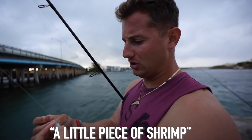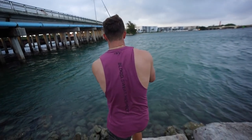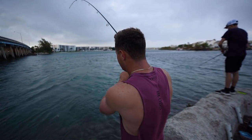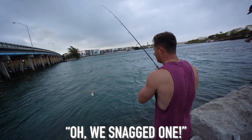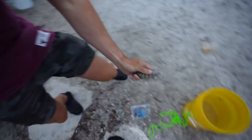So we're just gonna put a little piece of shrimp on here. It's literally starting to rain right now. All right, guys, we might have like 5 minutes of fishing. Oh, fish on, fish on. Oh, we snagged one. This guy is gonna get destroyed.